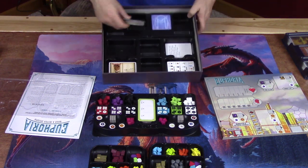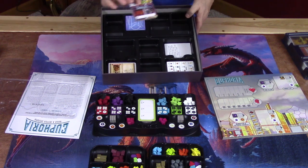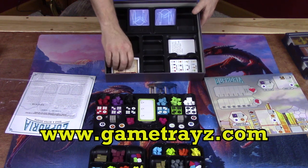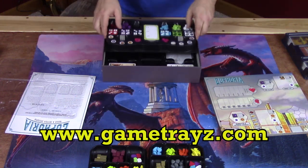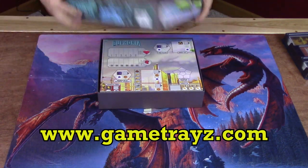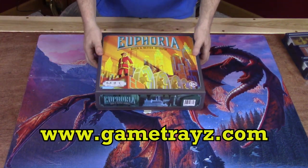Likewise, these cards, they just toggle in and out to grab these locations. And all of our cards, everything has its place. Euphoria. They really did a fantastic job on this insert.